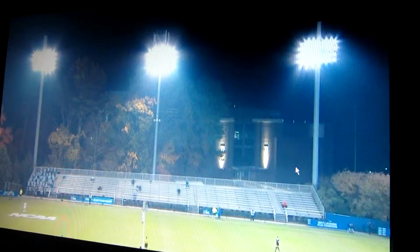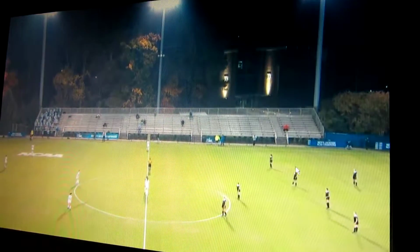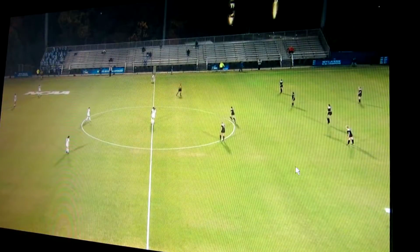SIUE probably was going to play a little bit more packed in. That's how they earned the spot in the round of 32 against Notre Dame. They were able to create some opportunities against the Fighting Irish, but for the most part, it was defend, maybe hit something on the counter, play into penalty kicks, and take our chances.